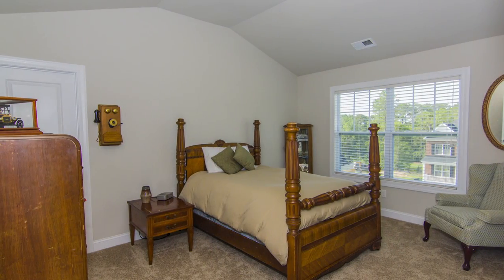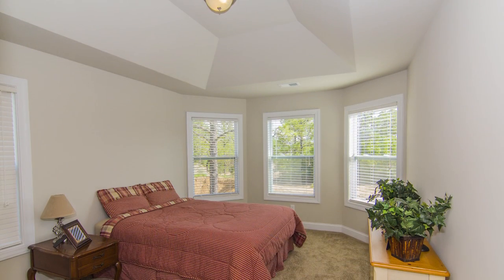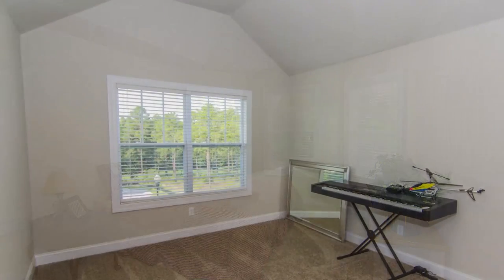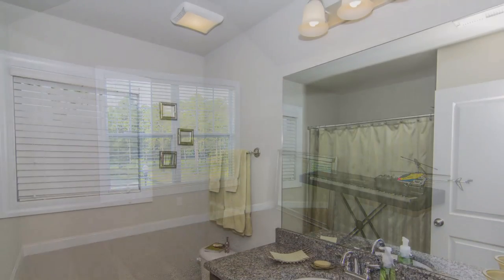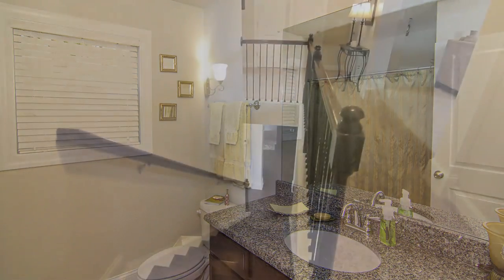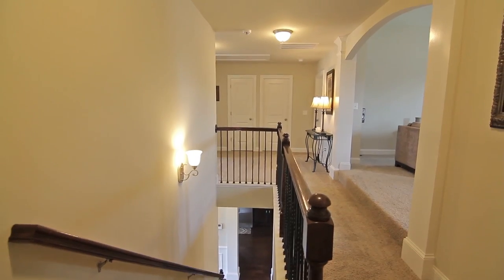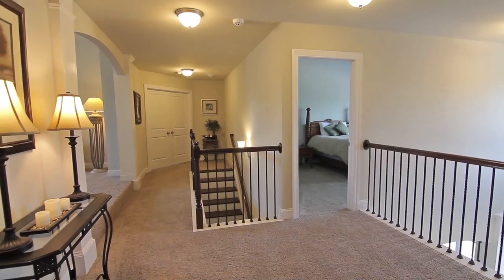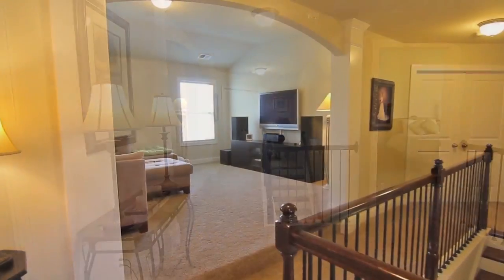There are three more bedrooms and another full bath upstairs. In addition, there is a media room just off of the landing.